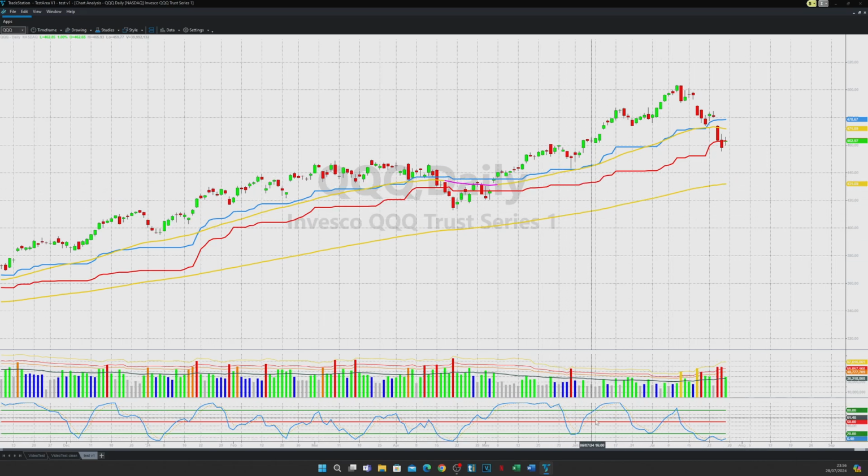There is a divergence on the daily, you can see it here. This is low, this is higher low, this is already divergent, but we need a clean break above the 20 to confirm a move for the upside. So probably above the 468 to try to attack the 480 again.